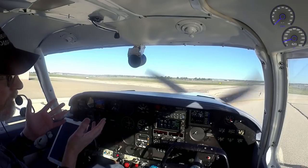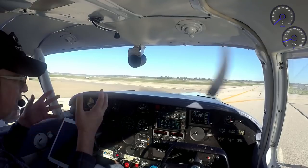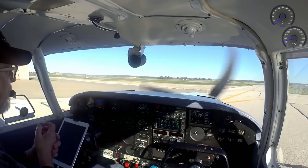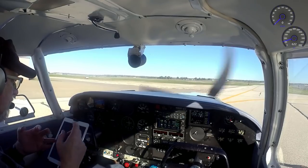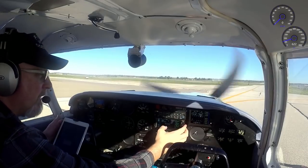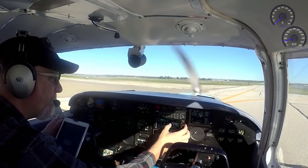So today is going to be about the four forces of flight, and we'll demonstrate and be able to see while we're flying what's happening. Anyway, I got the clearance. I got the weather already. So we're just going to go ahead and get started here.